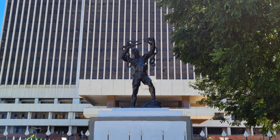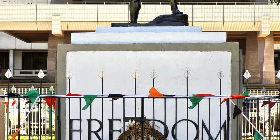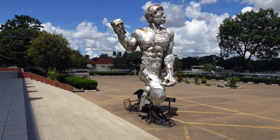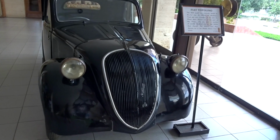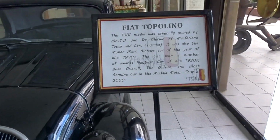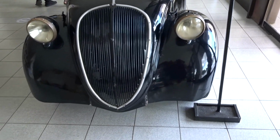This is the Freedom Statue in front of the government offices, which honors the freedom fighters that fought for Zambia's independence during the colonial rule. This metallic man holding an arrow is an art piece that's outside the museum. When you go inside the museum, they have some beautiful cultural pieces that represent the people of Zambia and their history.